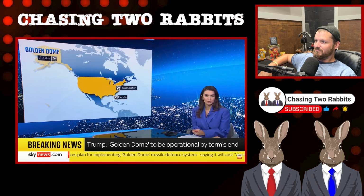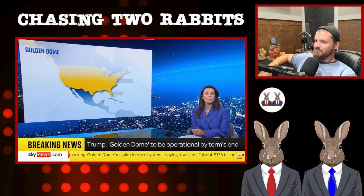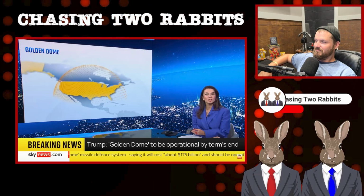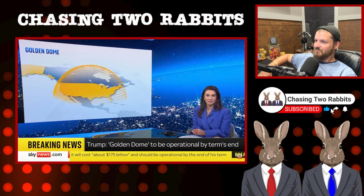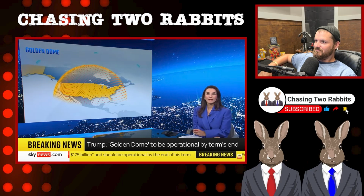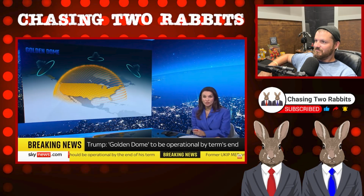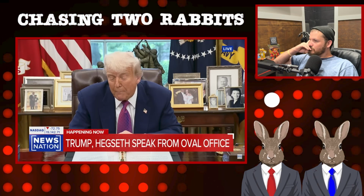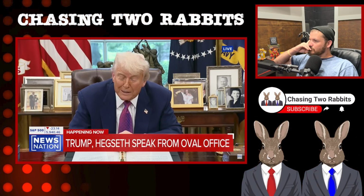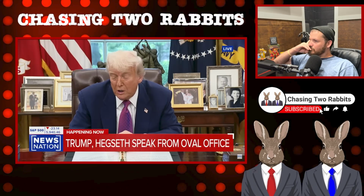The Golden Dome system would likely use infrared space-based sensors to detect and track missiles and intercept them using advanced weapon systems. Its big advantage would be being able to detect them much earlier during their boost phase, something which ground-based systems can't do.